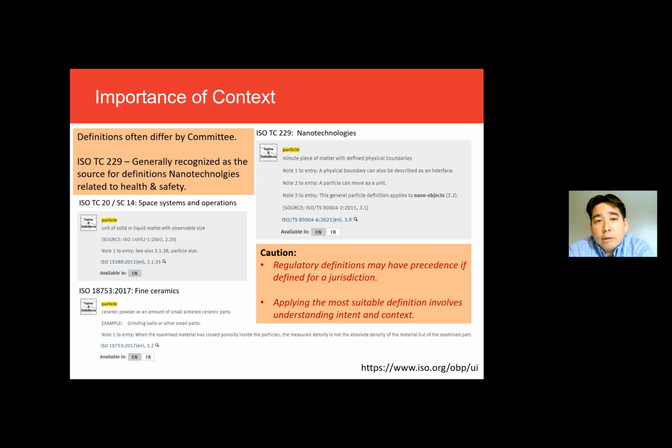Or in terms of terminology related to the health and safety of nanomaterials and nanotechnologies, ISO TC229 is one of the key resources that's recognized by a number of jurisdictions around the world. And so just for this example, looking at different ISO definitions, you can see that within space systems and operations, their definition is not as precise as the one in ISO TC229. And fine ceramics is also very different as well.